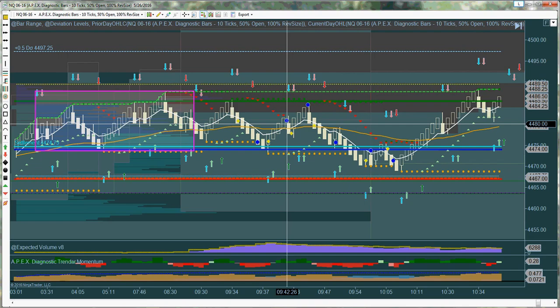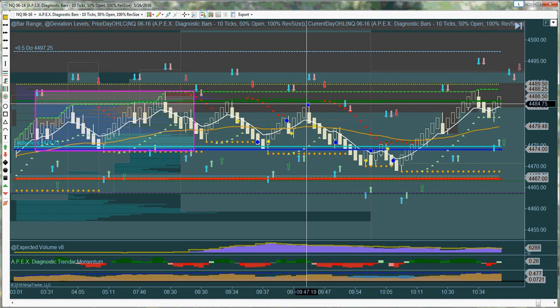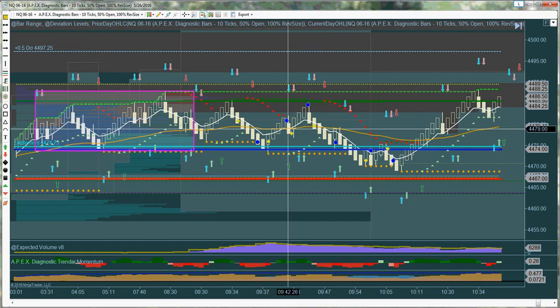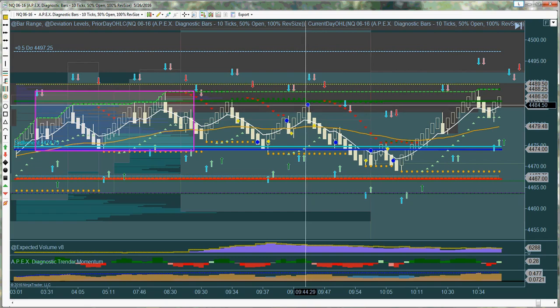So if it moves fast, I'm going to give it more room when I move my stop and protect ticks. If it's moving very, very slow, I'm going to protect my ticks very tight. And since I really didn't want to get out here because I wanted to go up to the green ice, and I really thought it had a good chance of going since it bounced off some major levels here, when it retraced, I got back in. My stop was 5 ticks. So I'm willing to risk 5 ticks to see if it's going to go all the way up. And it did. And so when it got up close, again, I'm protecting profit up here.